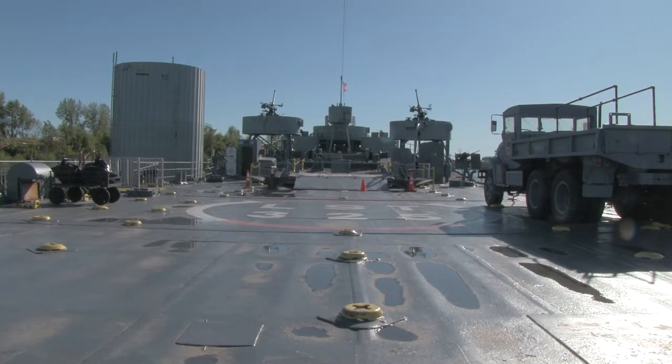If you've ever stood on a small boat, you'll be impressed at how solid it feels to stand on the warship's armored deck. Absolutely rock solid.